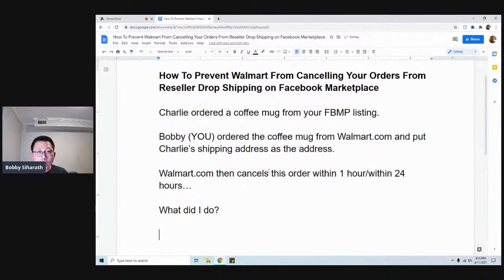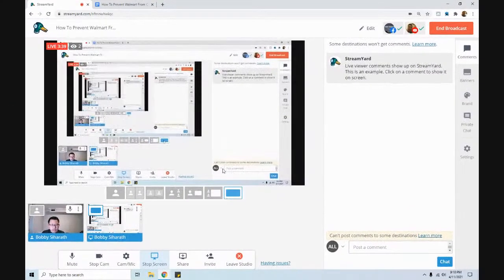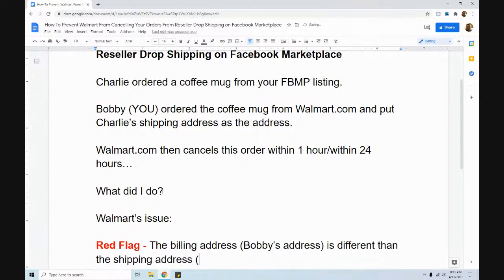What did I do? Well, first, you want to understand Walmart's issue, from their perspective. You guys see that? Okay, Walmart's issue, it's basically a red flag. What is the red flag? The flag indicates that the billing address, which is my billing address, Bobby's address, is different than the shipping address, which is Charlie's address.